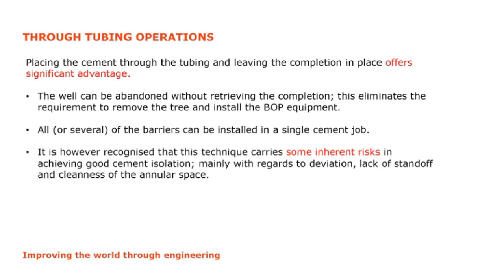Deviation of the well, when you start thinking about setting a cement plug, deviation of the well, you can imagine a well of very high angle. You would simply get the cement slumping to the bottom side and then a channel at the top. If your tubing is sitting on the bottom, you're not going to have a standoff, and there's a danger that you might get a channel all the way up the side of the tubing. So that needs to be considered.